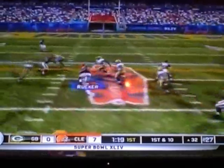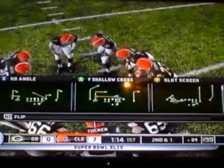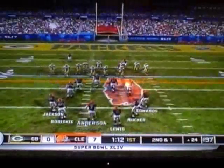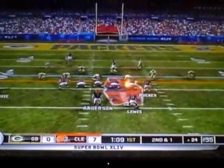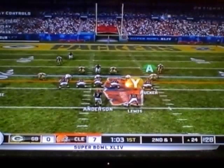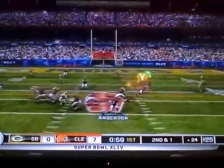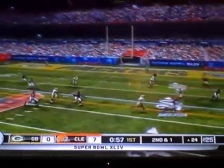Throws short. Cuts back and he's dropped. Now, they didn't pick up the first down that time, but you drop back, you make a good throw like that. Now you're in position to try and pick up this first down. Still moving. He needs to get rid of it.